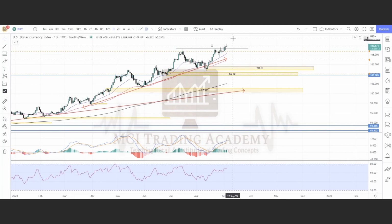Watch if this carries on going higher, but if this is a false break to the upside, just to catch in a lot of buyers here, then this may go down. What I'm targeting here is this daily IC. There's some liquidity to clear around here, so this daily IC would be a perfect point to start buying the dollar again. As it stands, be aware of this.